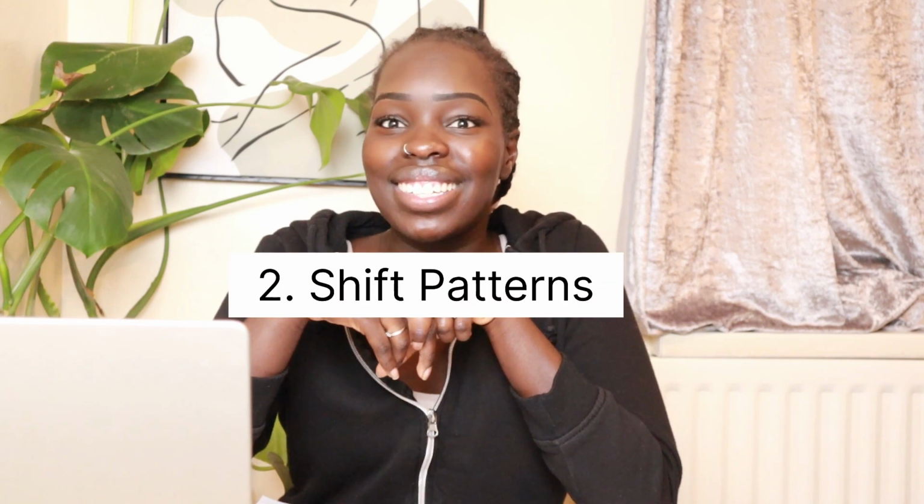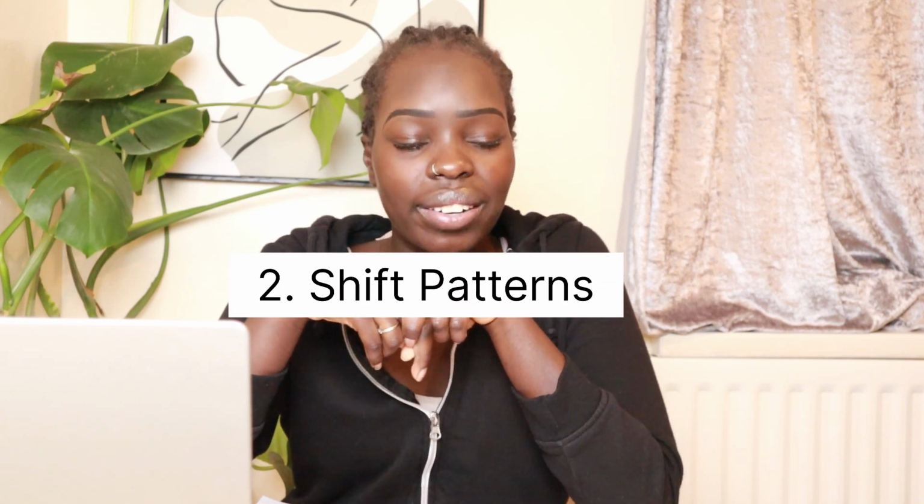The next difference that I would like to address that really bothers me, mind blows, pisses me off, and I have no control over it, can't do anything about it, but you know what, why not just rage about it, is shift patterns. And you know what, shift patterns here in the UK are sporadic. They are everywhere. They do not care what kind of shifts you are doing.